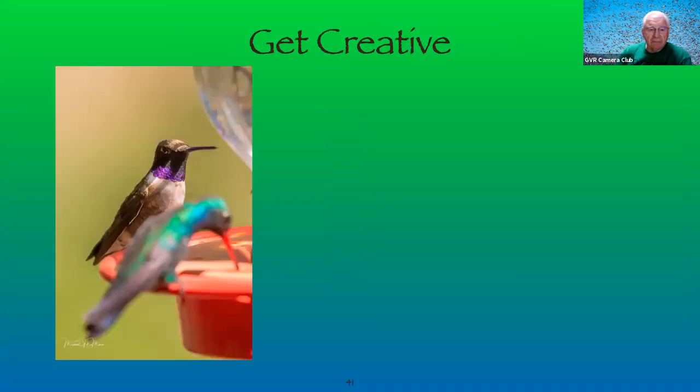Also, get creative. Okay, this one is not the best shot. I'm not real wild about the fact it's on a bird feeder and stuff like this, but it shows a bird tack sharp and in focus, and I think that's a black throat, but I could be wrong. I'm certainly not a bird expert yet. This is a broadbill hummingbird that's all fuzzy and out of focus. How do I know that? Because of the red bill. Okay, so that's a bit creative.